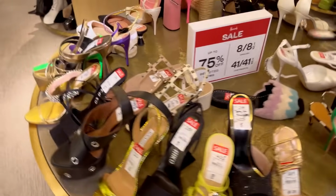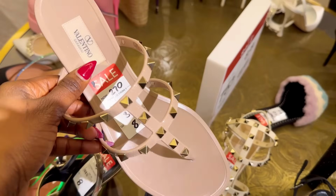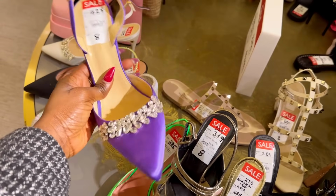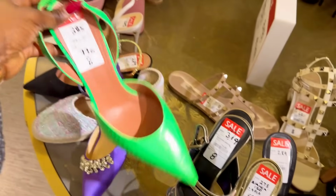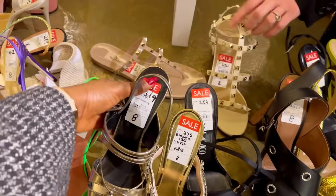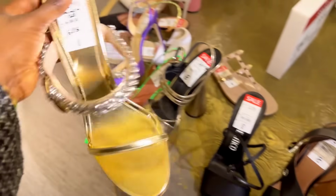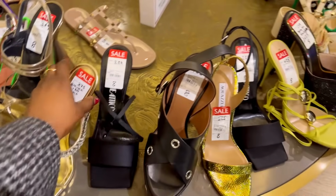Can you see all the items they have here from Valentino? Let's start with this slider. This is the price now. So many items here. I think this is from Mohadi. Oh, this is nice. So I'm going to try to film as much as possible, but yeah, this is nice.